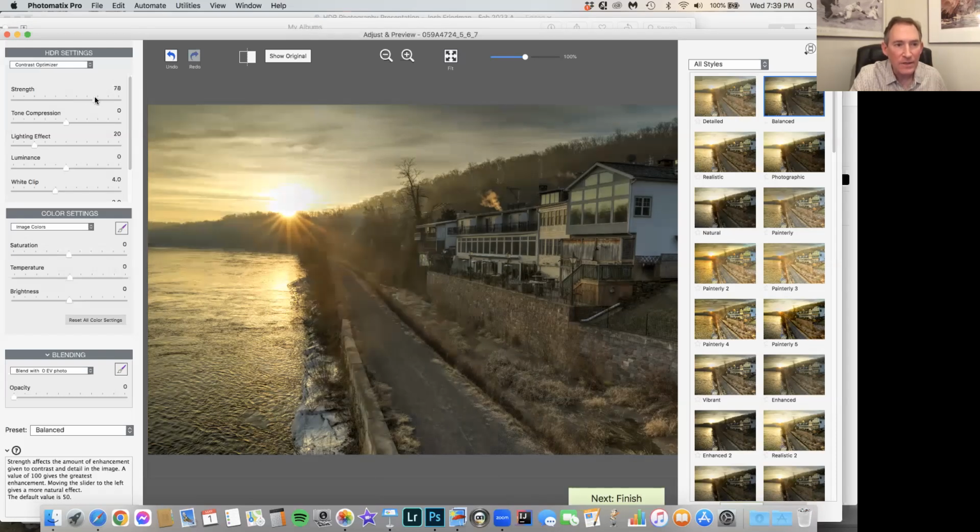Now I'm going to adjust the strength, pull that up to somewhere 78, 80, tone compression too. I should say, I look at these things a little bit like if you're doing a recipe and it says salt to taste or add black pepper to taste. I don't have any specific formula. It's really what looks right to me in the image. So I adjust them according to what looks right to me. That, to me, is a pretty good starting point.